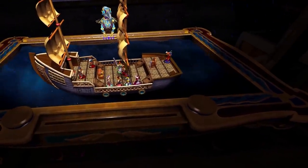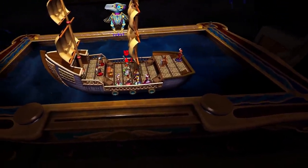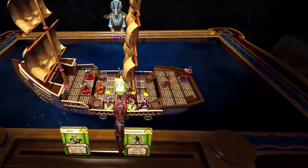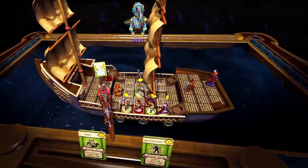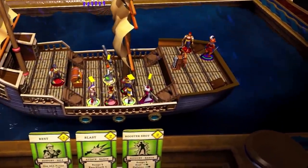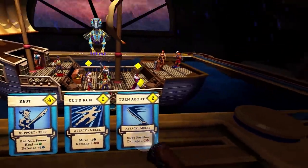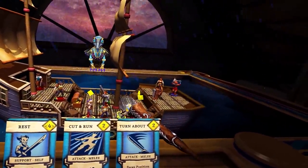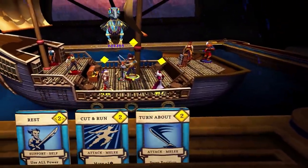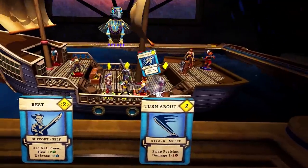I'm sorry, what? You're switching places? When is that allowed? Oh, I don't freaking think so. Hello there. One of the remaining crew comes up from below to join the fight. All right, let's see. So if I do this, I can do that. Turnabout. Yeet. And then cut and run.